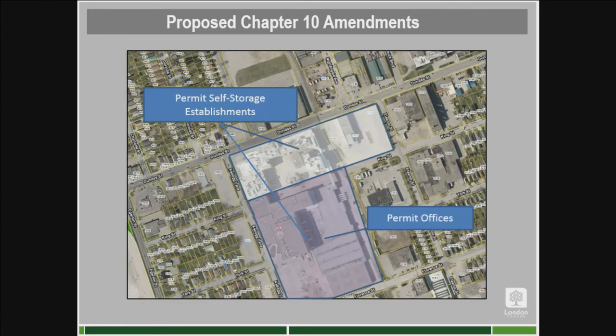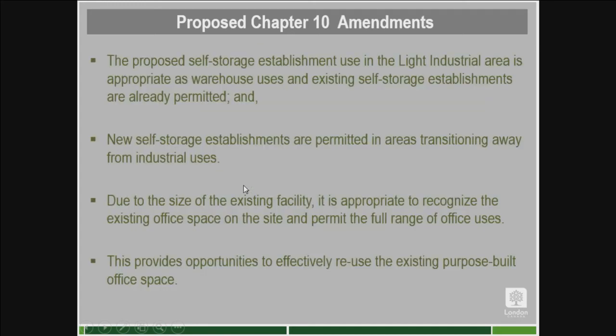Kellogg's Lane. So here you can see where the permitted self-storage establishments will be permitted, and then the office uses being permitted on the rear of the property. Just a quick note, the front portion already will be permitted office uses in the Main Street commercial corridor, so the whole site can have office. The proposed self-storage establishment use in the light industrial area is appropriate as warehouse uses and existing self-storage establishments are already permitted on the site.